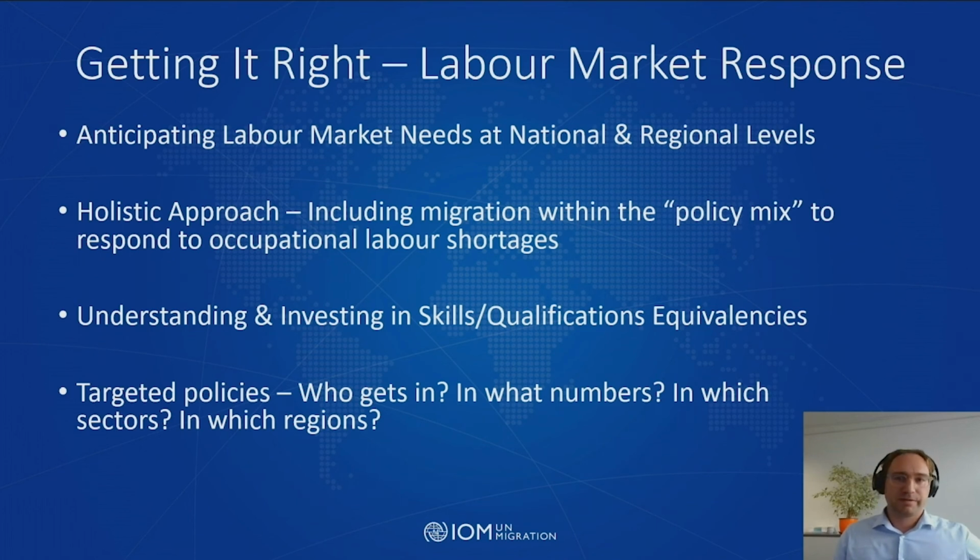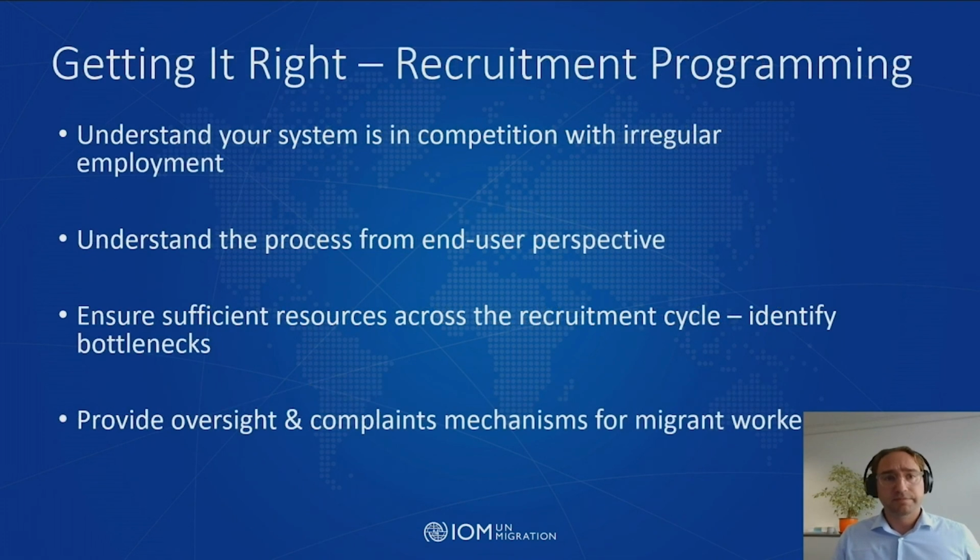You really need targeted policies that respond to the labor market needs that you see in your country. And that's where the previous presenter spoke about point systems. That's where point systems can really be a challenge. In recruitment programming, getting it right means understanding that your system is not the only game in town. It is in competition with irregular employment. If you're not providing the right systems or programs to allow employers to bring in the workers that are actually needed, then other workarounds are going to be found, if not through gaming the system, then simply bypassing the system. So irregular migration is almost always an option, and a regular system is in competition with that.